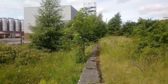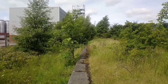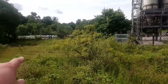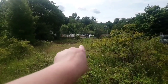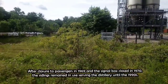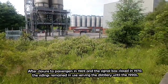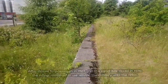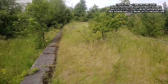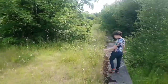So with the reopening of the railway, Cameron Distillery, Diageo, have been in discussions, I think with Network Rail, about possibly reopening their line. So you can see beyond there, there's a line that would have gone through these gates and into the distillery, and then obviously there's other tracks here which served the distillery as well, and then we've got each side of the platform for passengers.